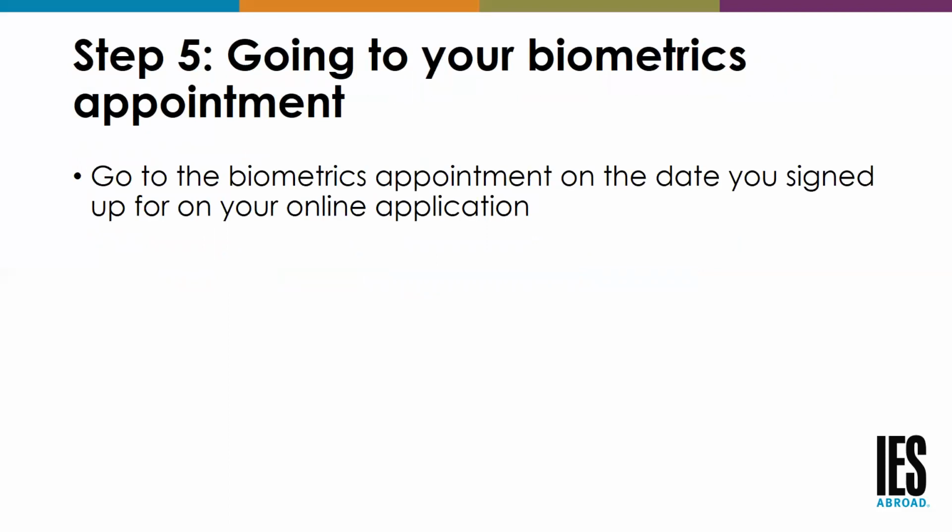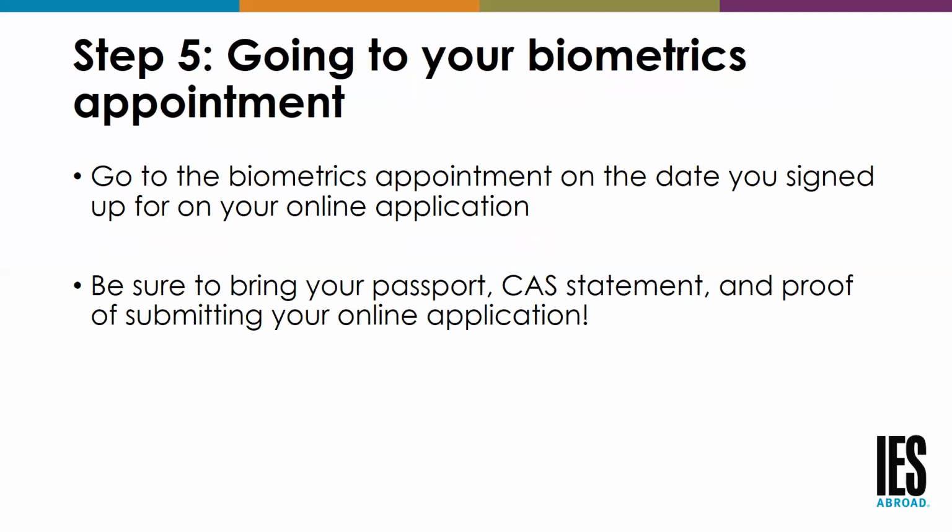So once you've sent in your online application and then scheduled your biometrics appointment, go to your appointment on the day that you sign up for this. And be sure to bring your passport, CAS statement, and proof of submitting your online application, especially your passport. If you don't have these documents, they might not allow you to get your fingerprints taken, and you'll have to complete the application again.